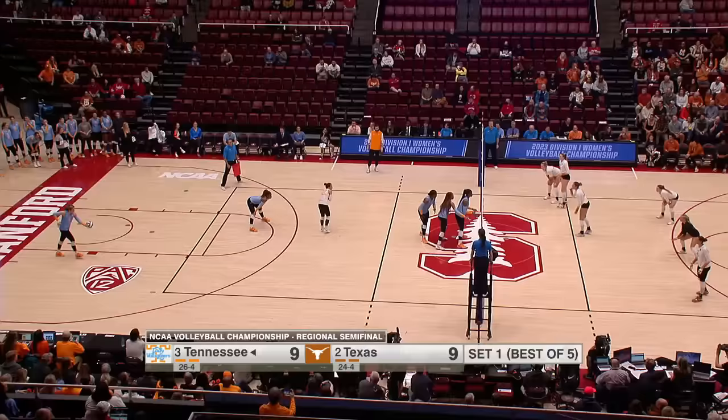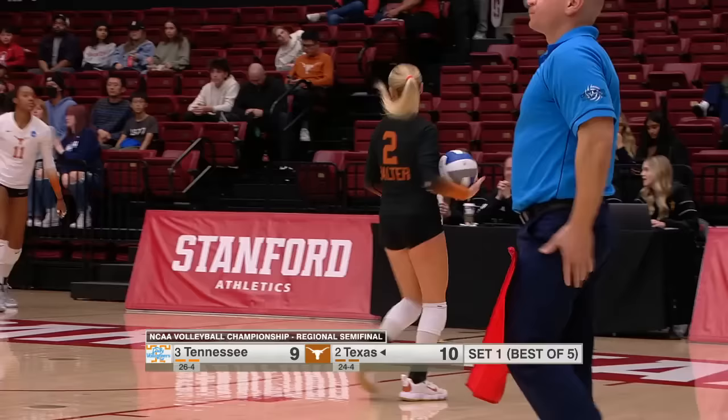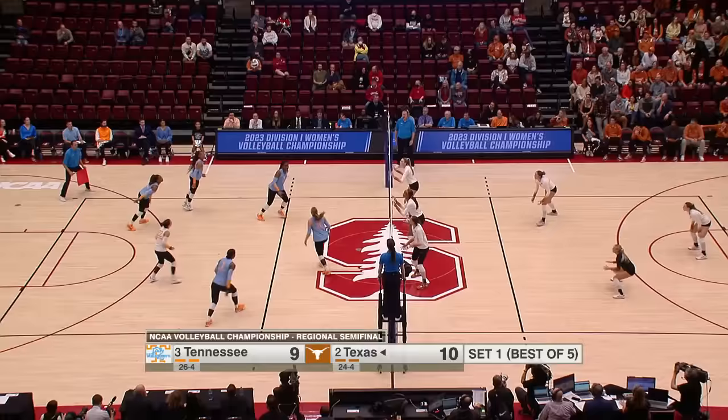Caroline Kerr misses the mark. Second service error for Tennessee puts Texas in front, and sophomore Emma Halter, the libero, will head back to serve for the Longhorns. 24-4 on the season. They've won six in a row after winning twice in Austin to get here to Stanford.